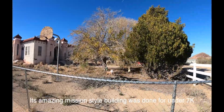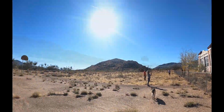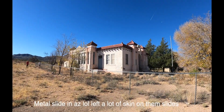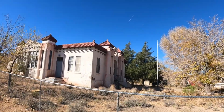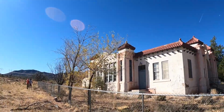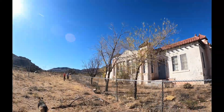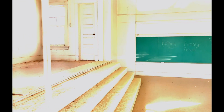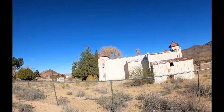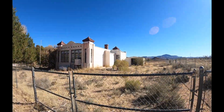Still got the playground. The only place I want to be is school. Look at the slide over there, metal slide. This is a cool building though, huh? Flagpole. Apparently a bunch of cows hang out here.